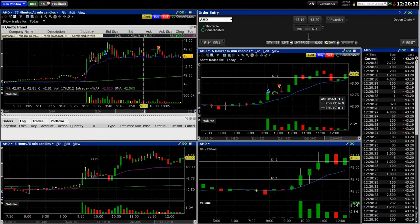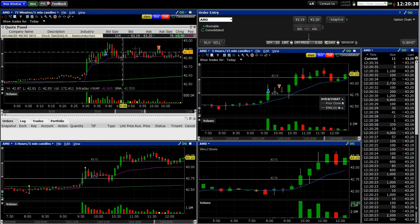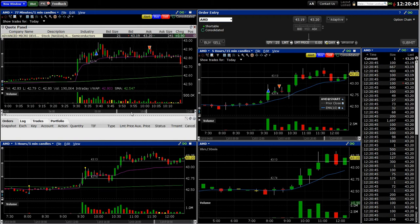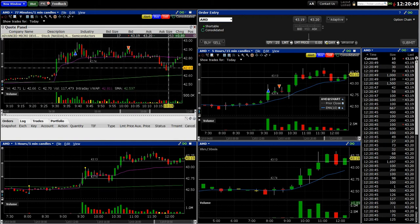So once it got above my entry, I just said I'll get out basically flat, and I got out at 42.90, so a 3-cent gain from 42.87. Now it was kind of good that I did this little range right here, 42.74, that I put this line. That was where I said if it got down to there, I was going to get out, and you can see it actually did come down there right after I got out. So that was kind of good that I did get out, because I would have exited here.